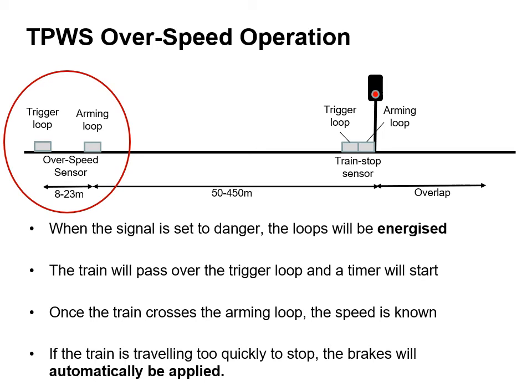So when the signal is set to danger, the loops will be energised. The train will pass over the trigger loop and a timer will start. Once the train crosses the arming loop, the speed is known. If the train is travelling too quickly to stop, the brakes will automatically be applied.